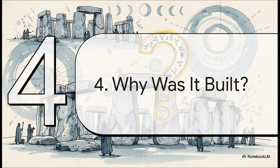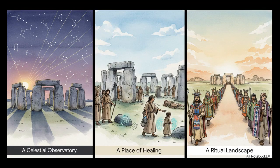Okay, so we're starting to get a picture of the who and the how, but that still leaves us with the biggest mystery of all, the why. What on earth was the point of this colossal undertaking? And yeah, there's no simple one-size-fits-all answer here. The truth is, it probably served a bunch of different purposes over its long, long history. But archaeologists have kind of narrowed it down to three main theories. It was a celestial observatory, a place for healing, or part of a vast ritual landscape.